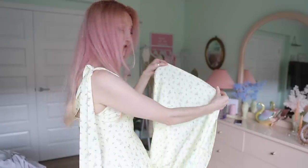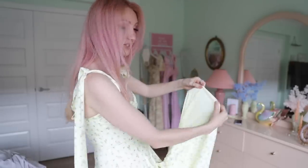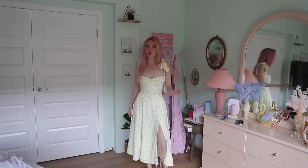So the dress has the top layer, which is the patterned layer, and then it's also got an inner layer, which is just a buttercup yellow color. So it's really, really heavy, a very full skirt. I'm in love. This is actually better than I thought it was. Based on what I saw on the website, I was like, that's a pretty dress, but now that I'm actually wearing it, I like it 100 times more than I could have ever hoped that I would.